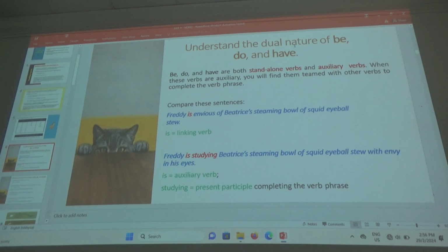Okay, understand the dual. Okay, this is going to be a bit confusing. I'm sorry about that, but it's like that. Dual nature. That means they play two roles. Dual means two, right? They have got two roles of be, do, and have. Let's try and understand this. Be, do, and have are both standalone verbs and auxiliary verbs. Auxiliary means they must have a main verb. So that means they must have a bigger partner. Right? So an example is like is doing, or maybe you say are playing. Is that okay? They must have a main verb, a bigger verb.